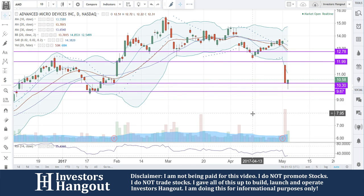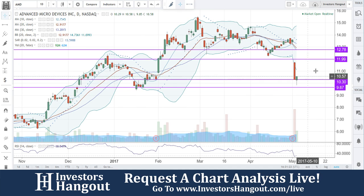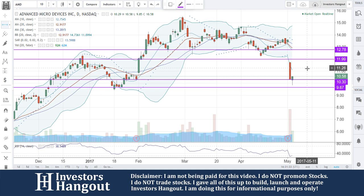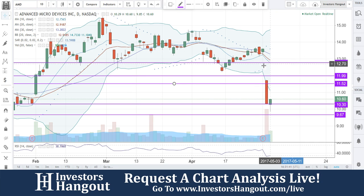I personally think that 10.30 is going to be that bottom, running across that support line that we're seeing right here as well back in December and January. So again, that support level is going to be at the 10.30 and then 9.67 off of that. I think you're going to have a little bit of resistance up here, roughly around the 11.50 area. You're going to have to do your research and get your opinions on where you think this one might go, but it looks to be stabilized around that area.